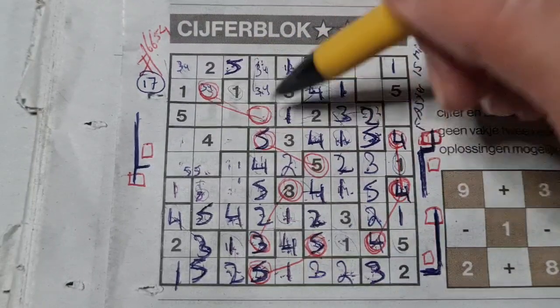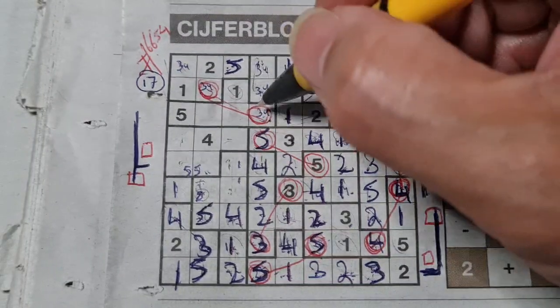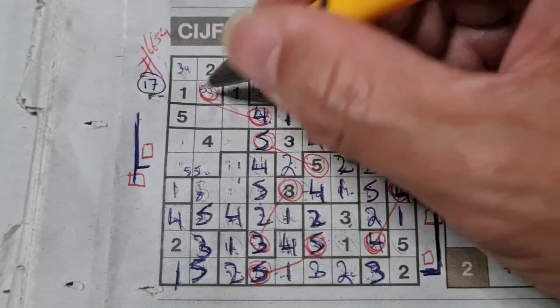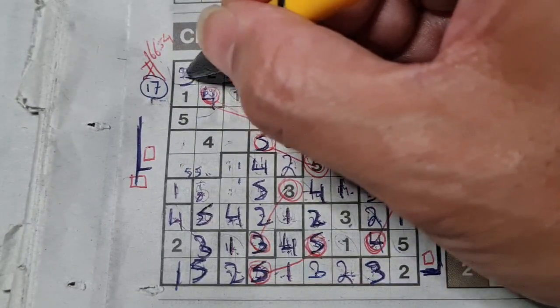And this box is connected with that box. Should be also 3 and a 4. But we already have a 3 here. So it can't be 3 anymore. This box should be a 4. Is connected with that box. Should be also 4. 1 box left in this area for number 3.